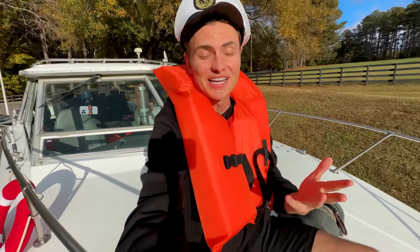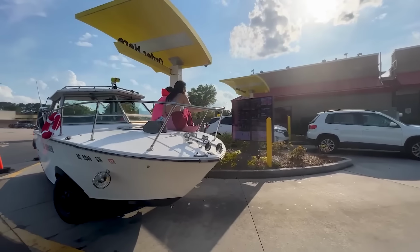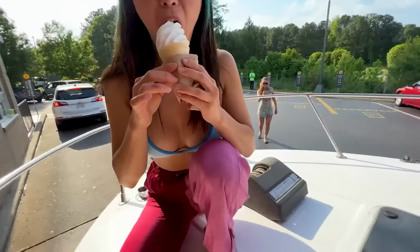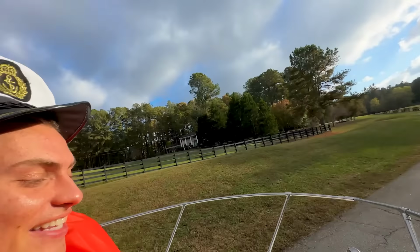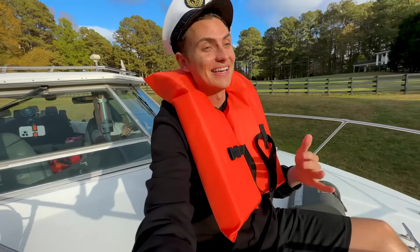And because this boat is 100% street legal, you can literally take it through a drive-thru. I'm gonna take your order. Hi, can I get an ice cream cone? Thank you, this looks so good. And because it's a yacht style, you can sit on the front and just hang out as we cruise around, and honestly, it's so much fun.